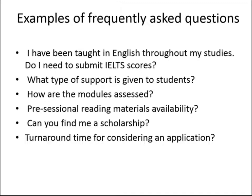So you will be given a personal tutor. As I mentioned earlier, we have a postgraduate academic tutorial scheme. We have a career development center. We also have a student advice center, which can deal with many of your problems.